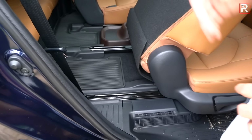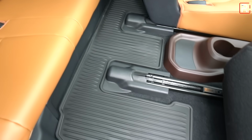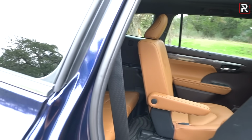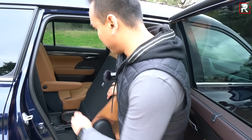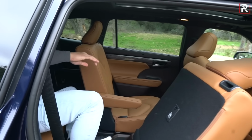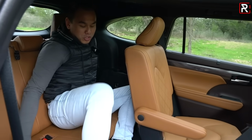It does reveal a good amount of space to get back here, but looking at the actual space, the legroom does not look great. So let me get back there. I'm not very tall at 5'7". Let me show you guys the space. Now, getting back here, you can see, sorry, I have muddy shoes, Toyota.